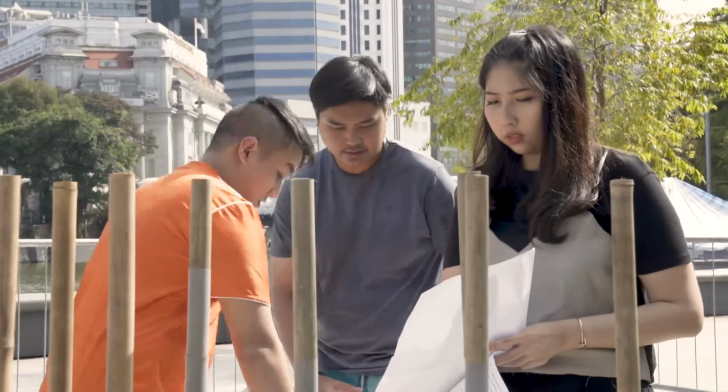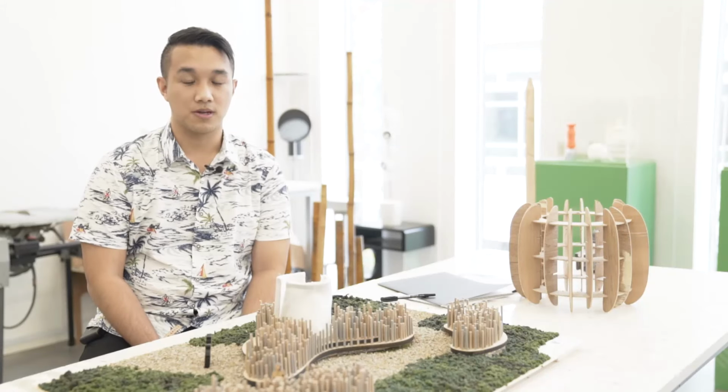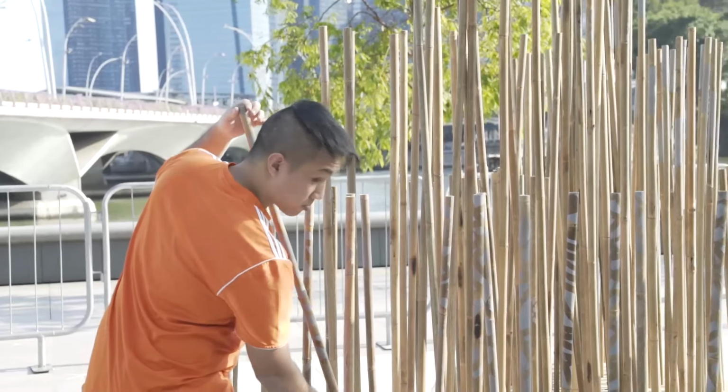An exciting part about this project was using the reflective spray paint, which is a new medium that our group has not used before. This reflective spray paint can be applied on multiple substrates, which then reflect light, and that aligned with our concept to create light without light.